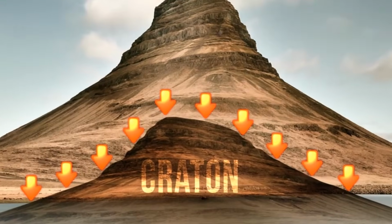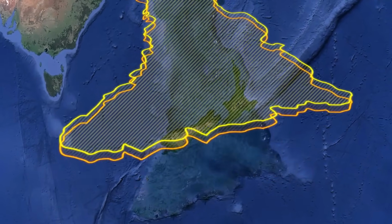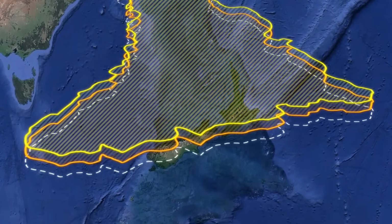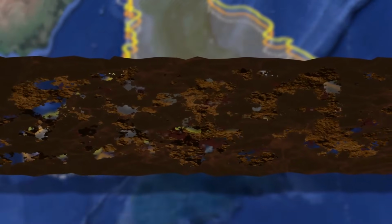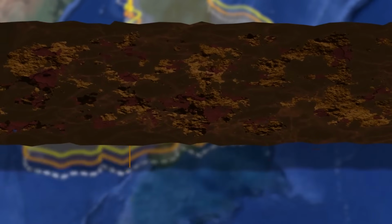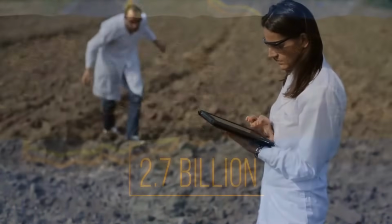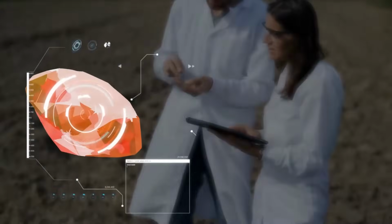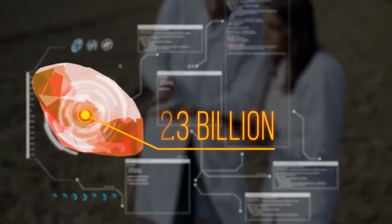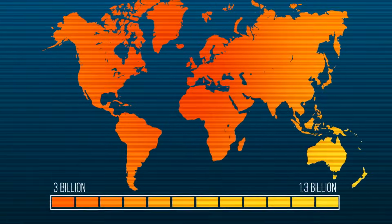It's at least 1 billion years old, but the continental crust that makes up Zealandia is just half of that, which makes it quite young. That means some craton is missing, even though it holds some leftovers of older rocks and parts of the mantle. They're estimated to be as old as 2.7 billion years old. Scientists did some studies on the zircon crystals from New Zealand and found out that they're as old as 1.3 billion years old. The rest of the continents are more than 3 billion years old.